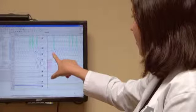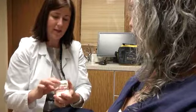Some other risk factors include a large neck size. So if your neck is larger than 17 inches in diameter for men or 16 for women, that's an increased risk. Having high blood pressure puts you more at risk. Other things that might put you at increased risk are a habit of smoking and also a family history of sleep apnea with other relatives.